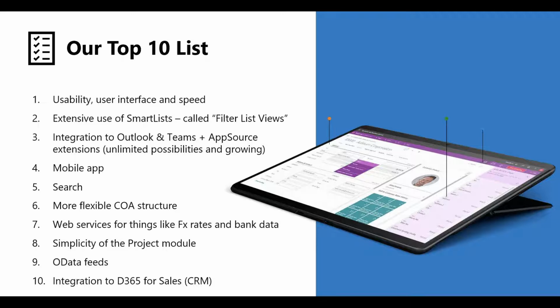It bases the chart of accounts on a single segment supported by financial dimensions, which is a major difference from GP. It makes working with GL accounts simpler and easier to use, and you can default dimensions to master records such as customers, vendors, items, and jobs, making data entry that much more efficient.